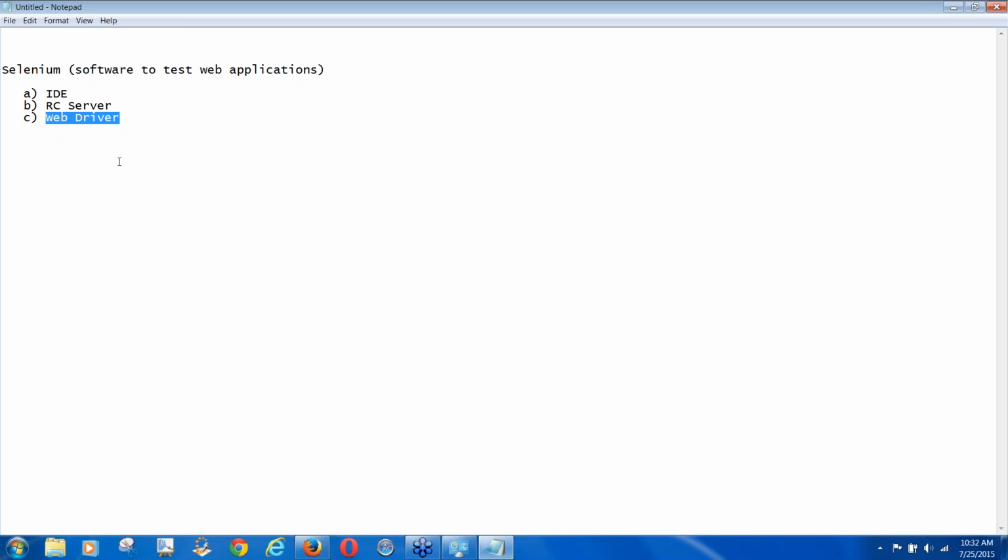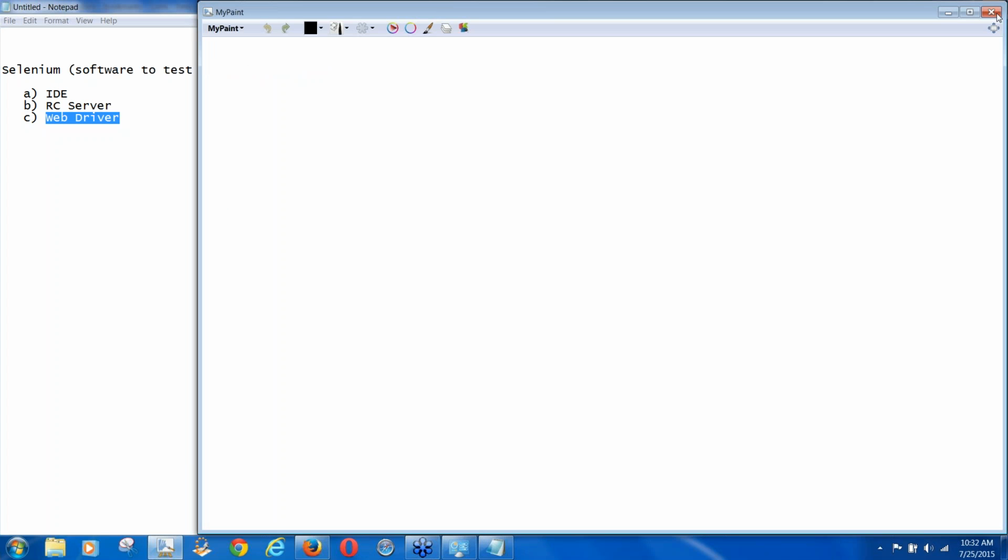I forgot to hook up my USB here for, if I need to draw something. I have a sort of a thing here that allows me to draw, and I forgot to hook it up.